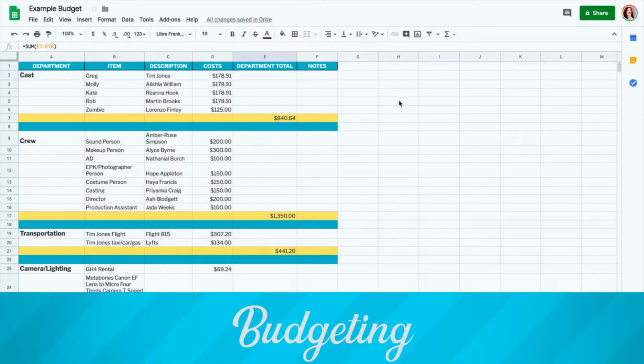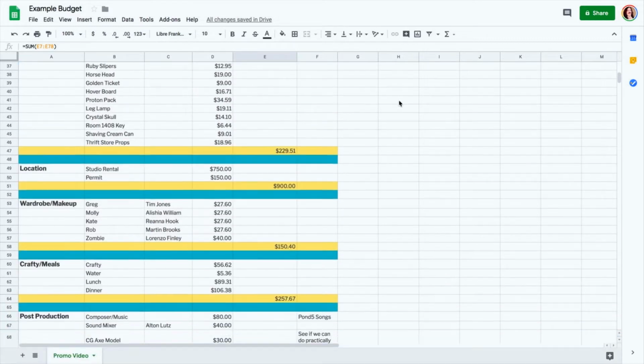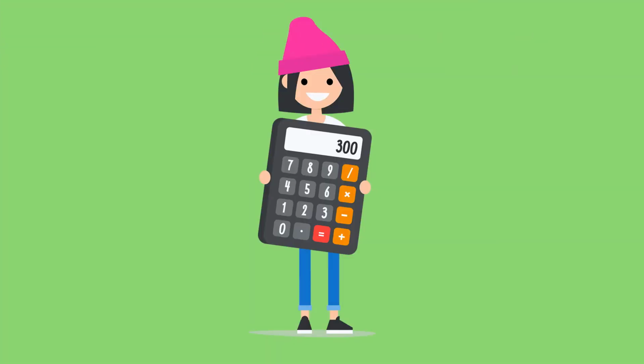Then comes budgeting. Because you've spent the time to figure out how many shoot days you'll need, you'll be able to come up with a fairly realistic budget for your film. This is key, as costs on a film can add up quickly. Having a budget as a guide can help keep your film costs from bloating unexpectedly.